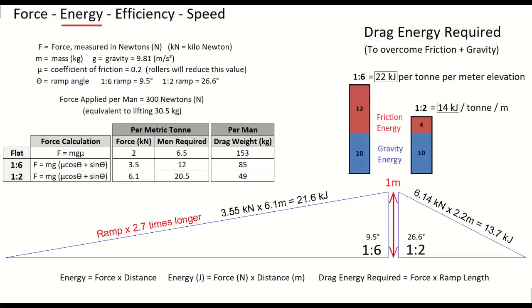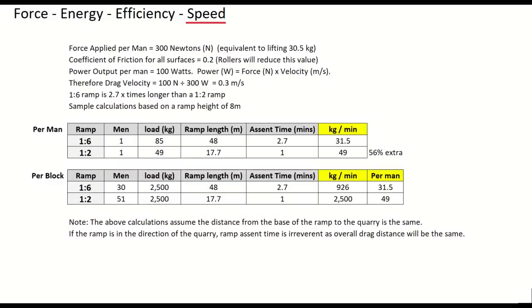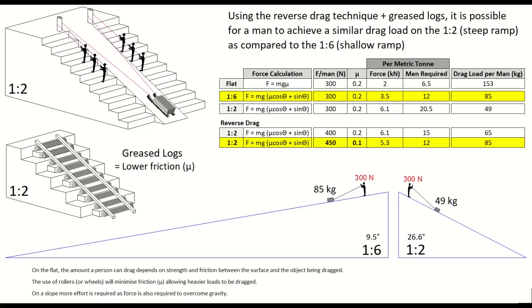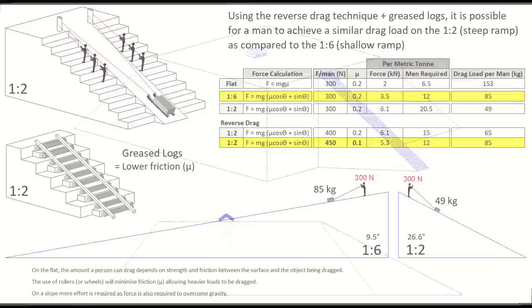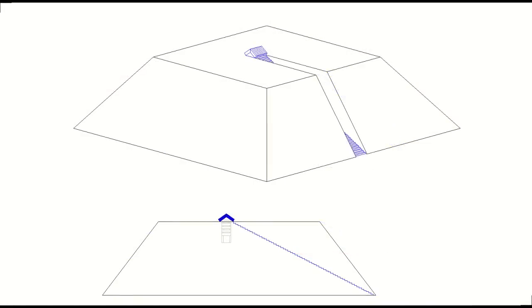A steep ramp is actually more efficient than a shallow ramp due to the reduced friction losses. Therefore, the steeper ramp results in a faster elevation rate of material using fewer men. Friction reduction measures are also more practical on a shorter and steeper ramp. However, the biggest advantage of a steeper ramp is the fact it can be easily internalized into the pyramid.